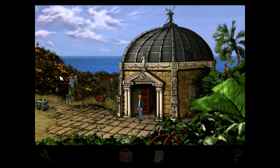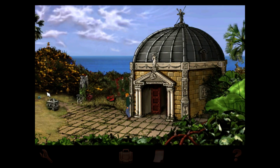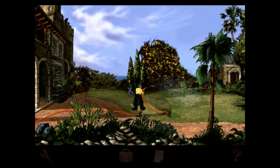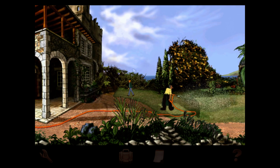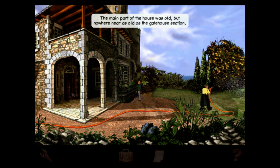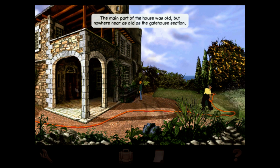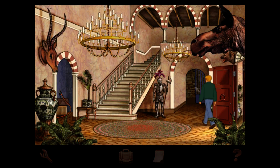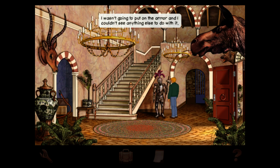And see, I don't see a stick anywhere, so maybe we talk to the old lady and she brings up the idea of divining. Or there's some other solution here that I'm totally not thinking of. The main part of the house was old, but nowhere near as old as the gatehouse section. Let's see. We'll look at the dogs. Maybe we can walk into this section now. Nope. I wasn't gonna put on the armor, and I couldn't see anything else to do with it.